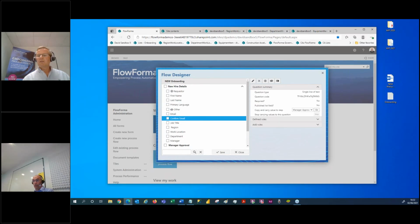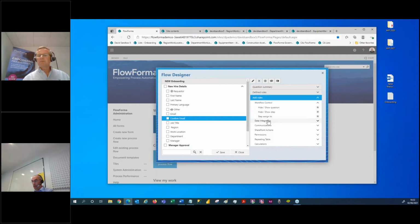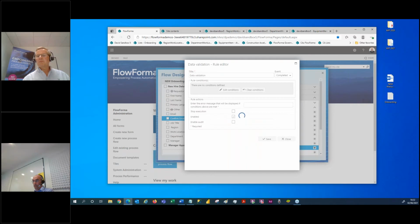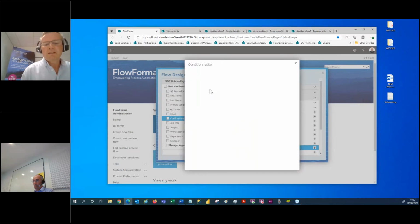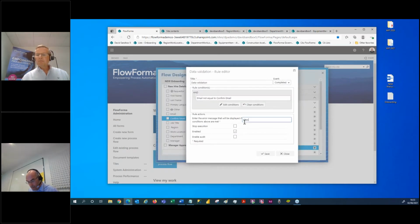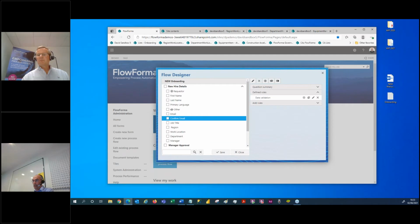If I move down to here, confirm email, I'm going to add a data validation rule here. So if email is not equal to confirm email, don't let the user submit the step. So I'm going to my trigger question, add rules, a data integration rule this time, and it's a data validation rule. And my condition in this instance is, drilling down, if email is not equal to confirm email. Check email with an exclamation mark. So that means if the user tries to submit and the emails don't match, they won't be allowed.